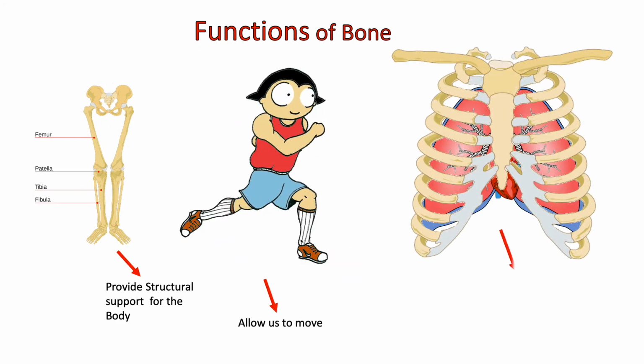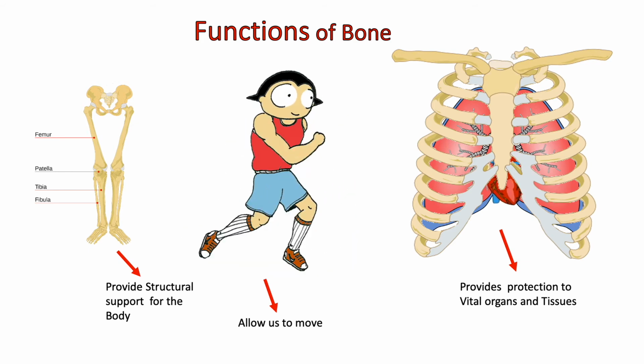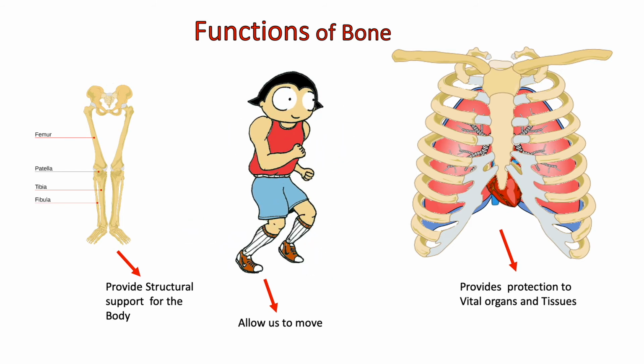Bones have many functions, like providing support for the body, allowing movement, and protecting vital organs and soft tissues present in the body, like the ribcage protecting your lungs and heart, which are very important and vital organs. Bones also act as a storage area for minerals, particularly calcium.